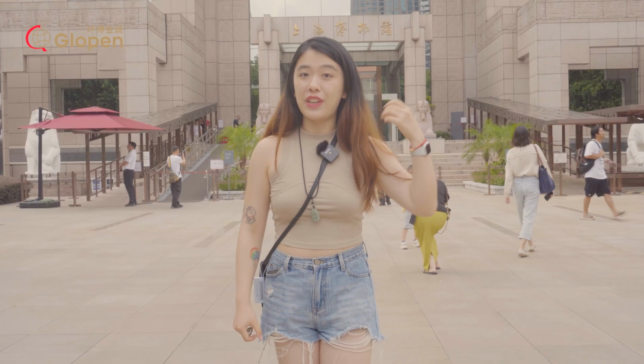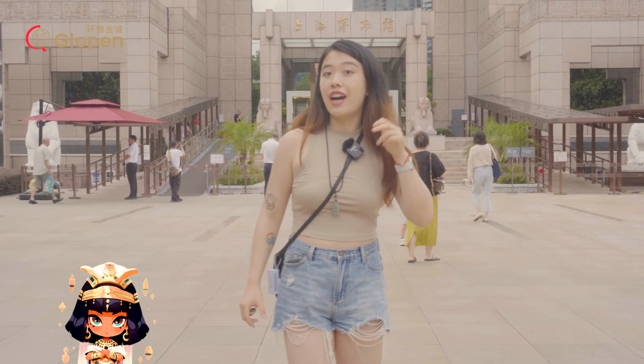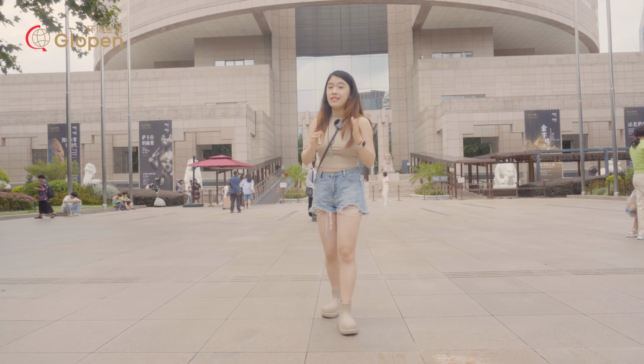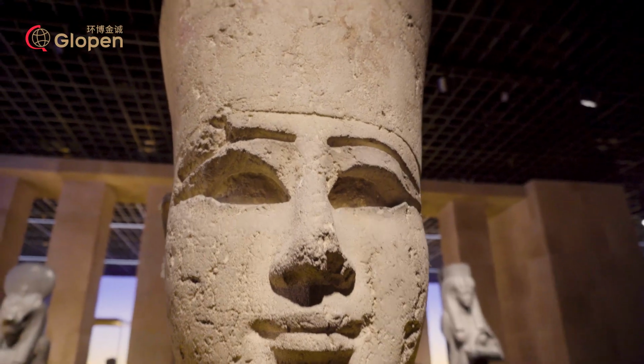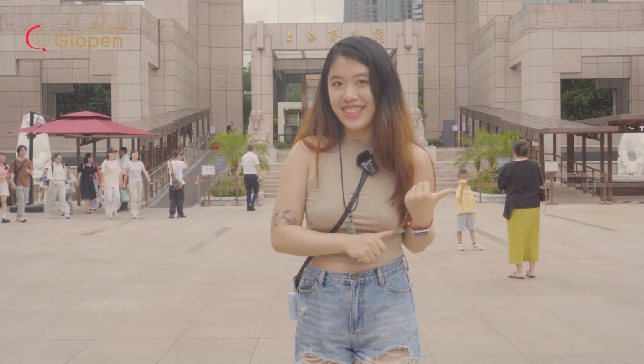Behind me is the Shanghai Museum. Today, we are going to visit the Ancient Egypt exhibition in Shanghai Museum, where over 800 relics have traveled from Egypt to China. This is a rare opportunity for us to experience Egyptian culture without going to Egypt. Are you ready to start our magical journey today? Let's go.